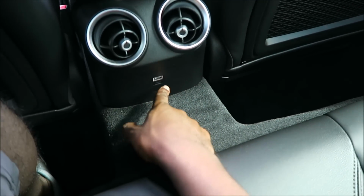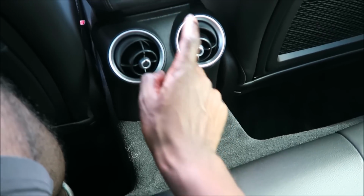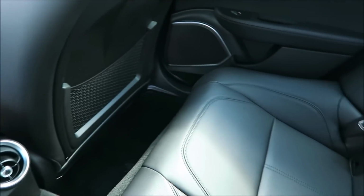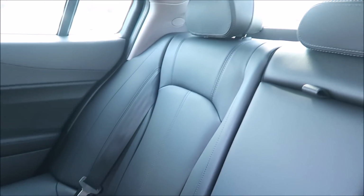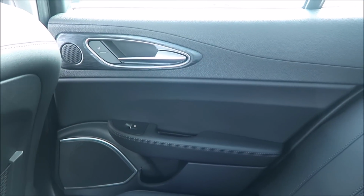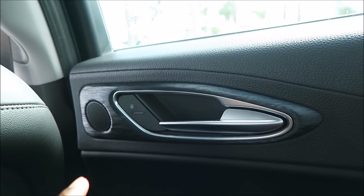All right, and you have your one USB port. It is a USB 2.0, not a C. The only C plug-in you have is in that armrest. But other than that, the back is as standard as the front. Standard seats, nothing too special about them. No Alfa Romeo insignia in the headrest like up front. And in the rear, it's just the plastic setup as you've seen on the other parts of the door. So nothing too crazy, but you do have the aluminum door handles, which I think was nice to set everything inside.